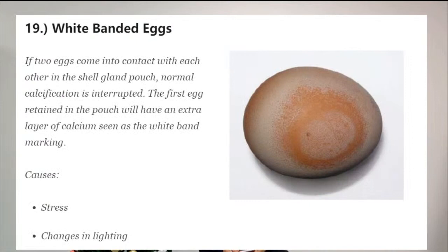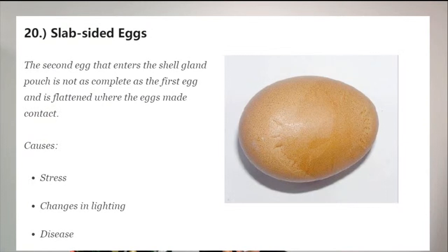And the white-banded eggs. If two eggs come into contact with each other in the shell gland pouch, normal calcification is interrupted. The first egg retained in the pouch will have an extra layer of calcium seen as the white band marking. The causes are stress and changes in lighting. And the last one, slab-sided eggs. The second egg that enters the shell gland pouch is not as complete as the first egg and is flattened where the eggs made contact. The causes include stress, changes in lighting, and disease.